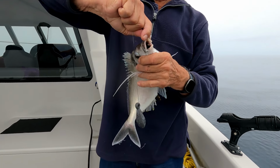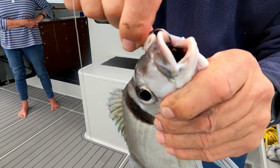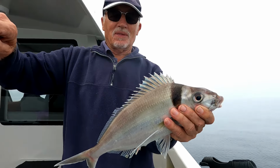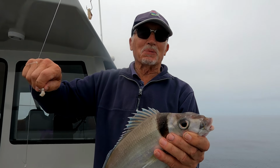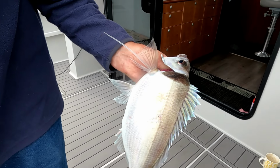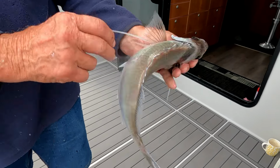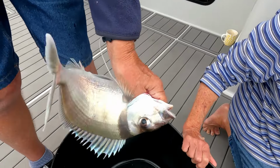Alright, you can see how small his mouth is, but they're one of the best eating fish in this country. Okay, he's only small to medium size, so we'll see if we can catch a bigger one. Yeah, there, eh? It's like Ika. Ika's got that, it's like her eyebrow.